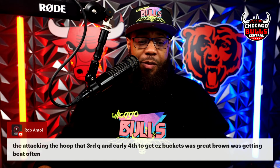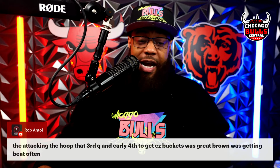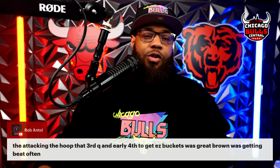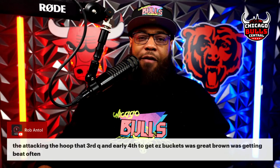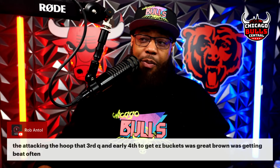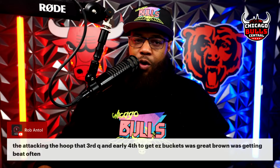The attacking the hoop that third quarter and early fourth to get easy buckets was great. Brown was getting beat often. Listen, Ayo Dosunmu, his first step, I don't know where Ayo Dosunmu ranks as the quickest guards in the league overall, but on that first step, driving wise, him and Zach LaVine have to both be towards the top of the league. We already know Zach LaVine's first step on a drive is amazing.